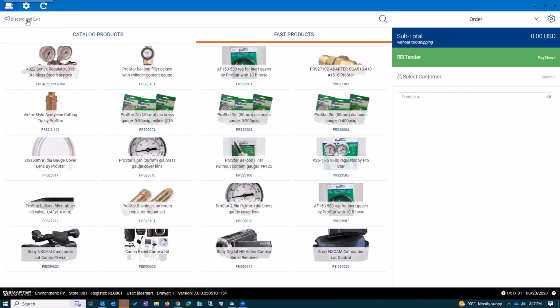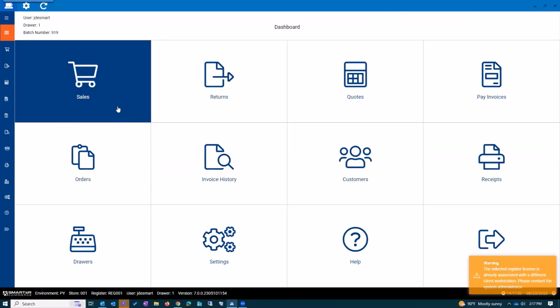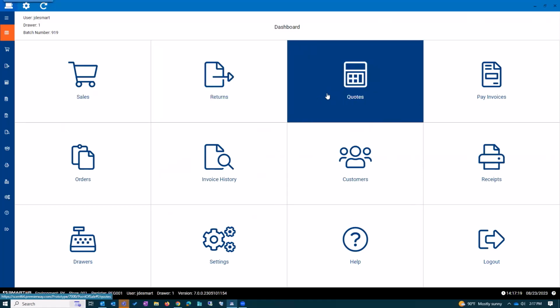But the point of sale does many things. If I exit out of this area, we can see that we have different components that I can interact with. This is to write a sales transaction, the JD Edwards system. I can process returns through here. I can create quotes and convert those quotes into orders.